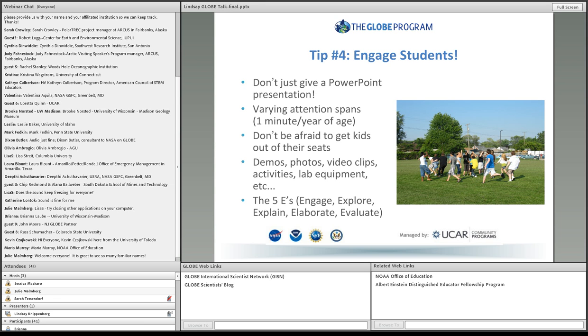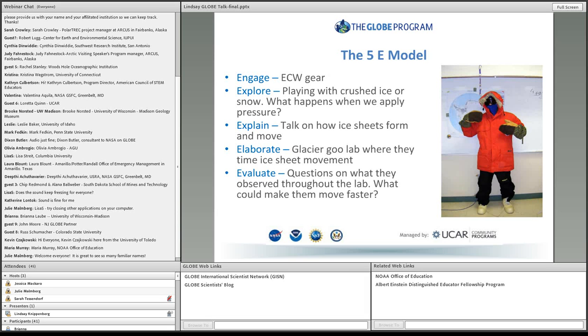And I realize that many scientists have not been trained in how to make a lesson or go into a classroom and plan for this. So I like to use the 5 E's when I'm planning, and it's engage, explore, explain, elaborate, and evaluate. And on this slide, this is an example of how I use that model before I went to Antarctica. I visited lots of classrooms. I went to second grade classrooms all the way up to high school classrooms to really get them excited about my expedition so that they would follow it.